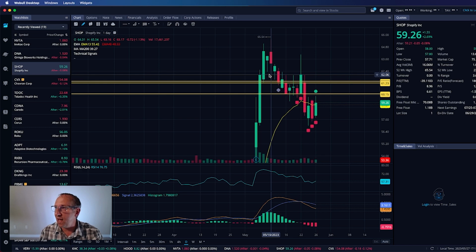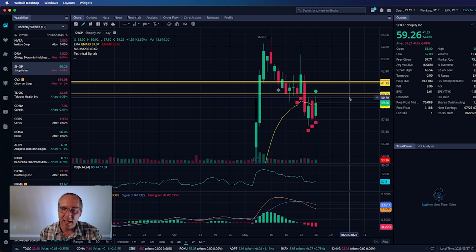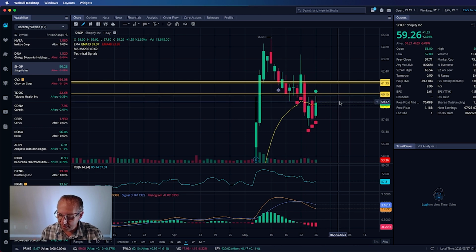So Shopify, I bought in 3 different times. On the way down here, we had a buy indicator, bought here, bought at the top here the next couple of days, bought again here, and it just hasn't worked out yet, but I'm liking this for a move higher. Those buy signals have been very good, and so looking forward to moving on.